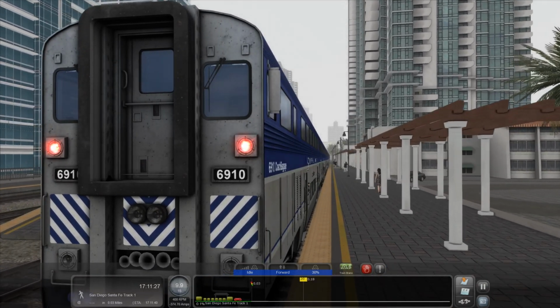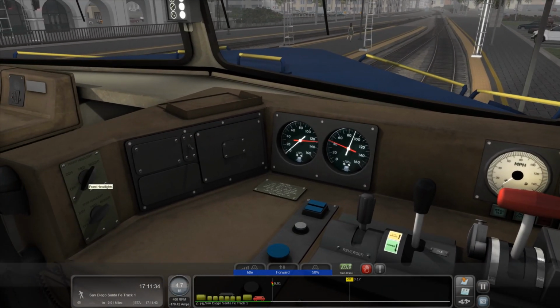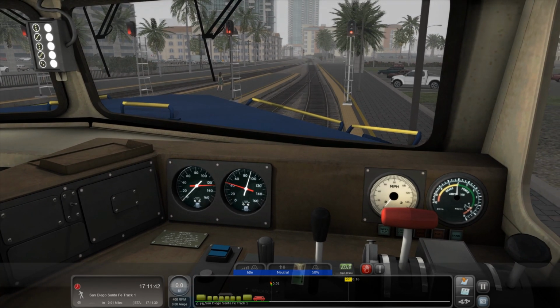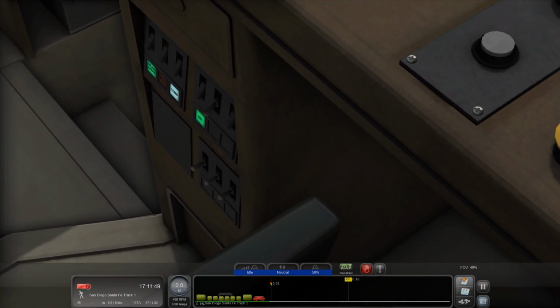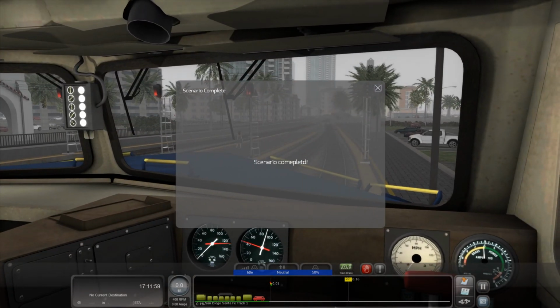Alright, so that'll do right there, Amtrak. So we stop it right before that signal. Let's go dim the headlights. There we go. Open up them doors. I don't think the marker lights work on this locomotive. If they did, I'd throw the marker lights on, but I don't think the markers work. But nonetheless, scenario is complete. So just a short little video of a run from Elvira, wherever we were at, to San Diego.